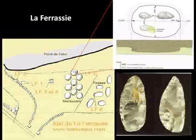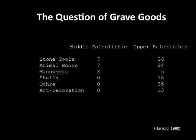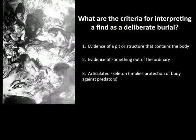And when people have done reviews of what's known about the grave goods of Middle Paleolithic burials anyway, Middle Paleolithic meaning Neanderthal, Upper Paleolithic moderns, we find stone tools, we find animal bones, we find rocks that are brought in, like pieces of quartzite or something used as hammerstones. We find no shells, we find no ochre, we find no art or decoration, nothing that stands out. Compare that with Upper Paleolithic burials, right, where you've got plenty of that stuff in beads and stuff in a direct association with the burial. So we have to be careful there. To me, the stuff that's in association is just as important as anything else. So something out of the ordinary, and then we get to the third one.